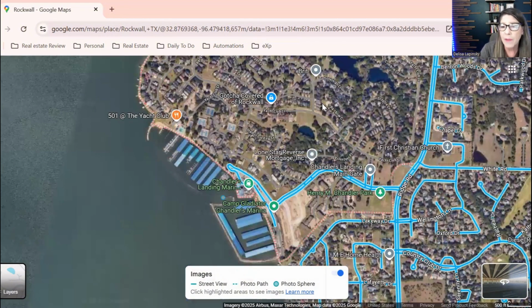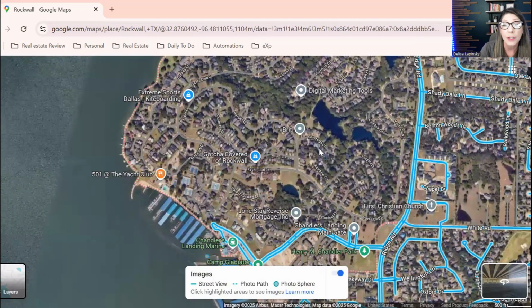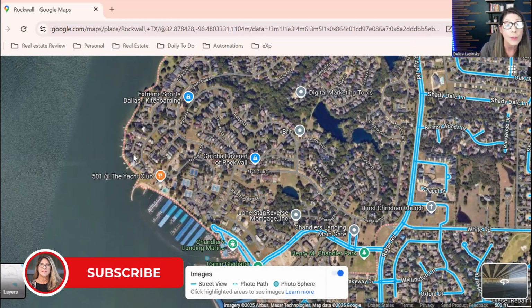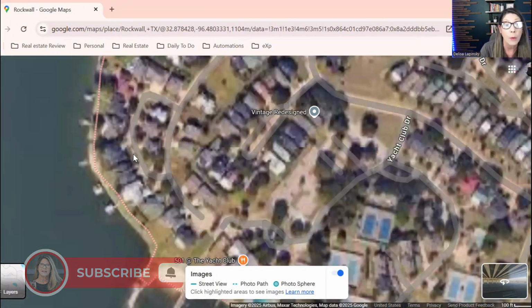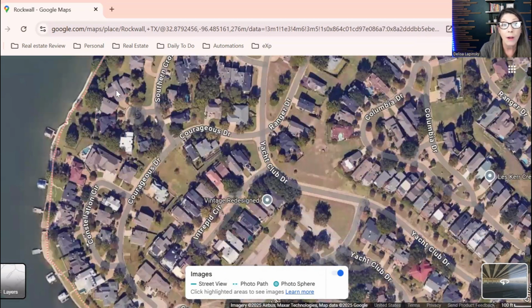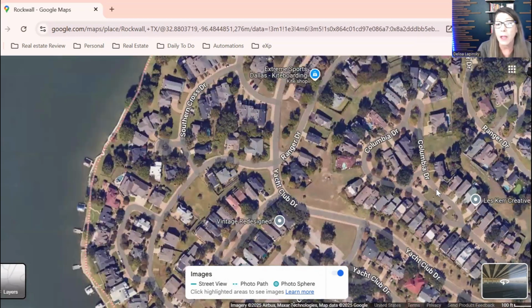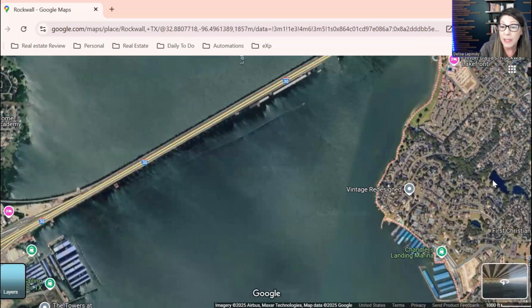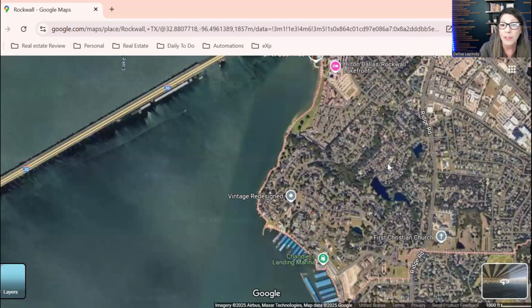So that's very popular, and it is so beautiful, because what you'll notice is there's a lot of hills as you're going down towards the lake. Some of the houses will sit up higher, and then as you get closer to the lake, they'll sit a little bit lower. But once again, we've got a lot of homes right here on the lake. And that's one of the reasons a lot of people like moving into this area, because of that lake life living that we have right here in Rockwall, Texas.